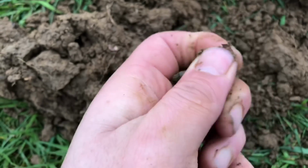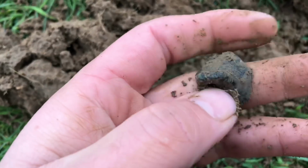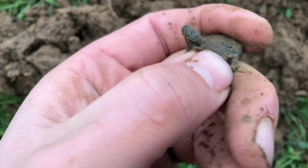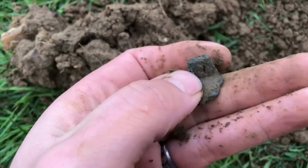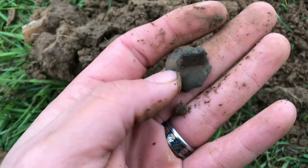Yeah man. Oh, that would have had a lovely pattern on it there as well. Shame it's not complete. Haven't found a complete crotal bell in a while now. But I'll take these little bits.